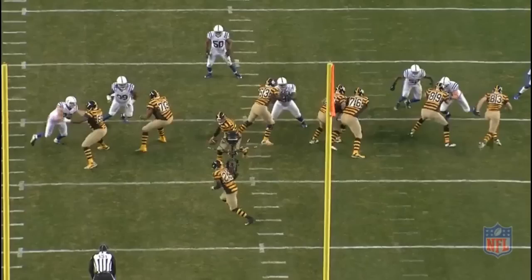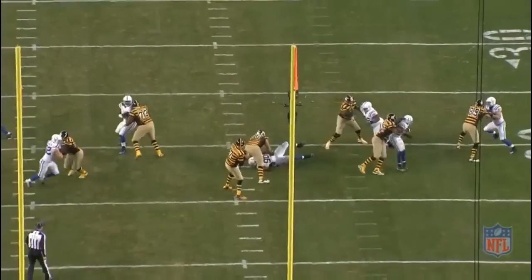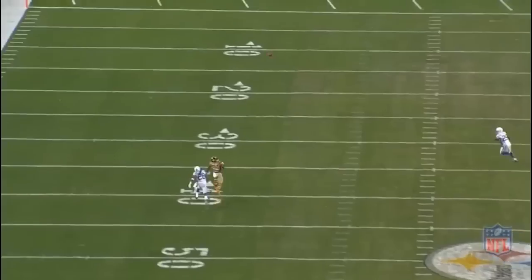He sees that there's some pressure that's going to be coming off of Beachum's side, and watch, he's going to step up and lay his shoulder right into that outside rusher. That freezes him and doesn't give him any movement to the outside, and that buys Roethlisberger enough time to sit back and survey the field and make the throw that he needs to. Watch, right as he's about to throw the ball, he's got plenty of room in front of him to drive the ball down the field because his protection was outstanding.